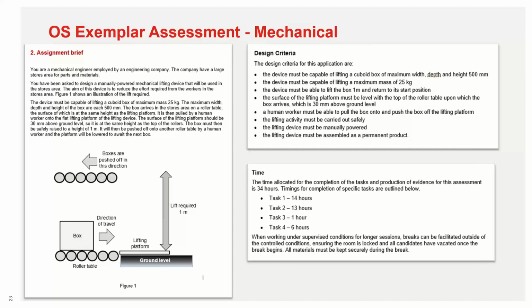And then we've also got the time allocated. So task 1 is allocated 14 hours, task 2, 13 hours, task 3, 1 hour, and task 4, 6 hours. And again, it's all under supervised conditions and controlled assessment. And again, if we've got a break, make sure we've got breaks as well.